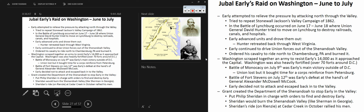Early's raid is basically a Stonewall Jackson-esque raid on the valley. It leads to the Battle of Lynchburg. Hunter tries to move on Lynchburg to destroy rail lines, canals, and hospitals. Early advances his units and drives them out. Hunter retreats back through West Virginia. This was actually pretty near and dear to Early. Jubal Early was born in Franklin County, Virginia, but he resided in Lynchburg.